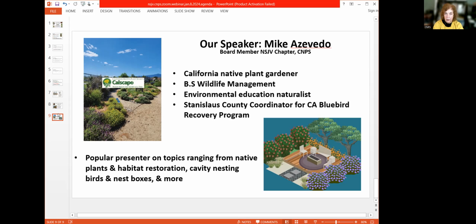And these 2 pictures, the one on the top, of course, is a slide from Calscape, and the one here on the right is a diagram that they have in Calscape.